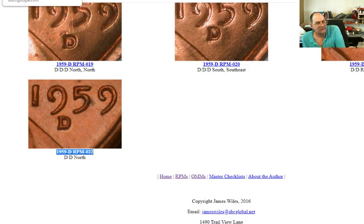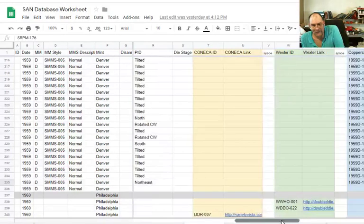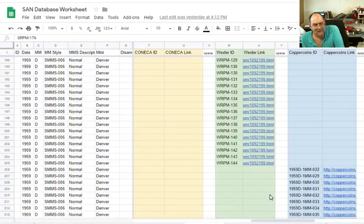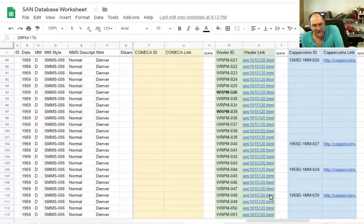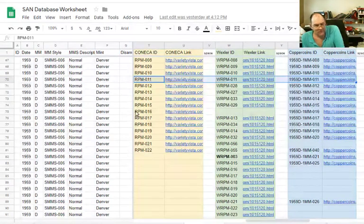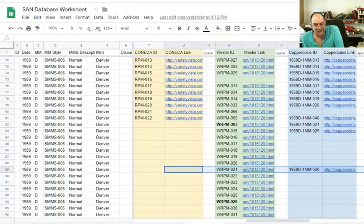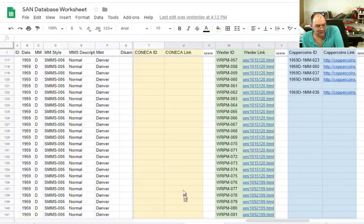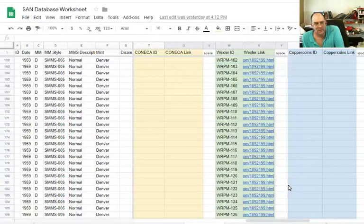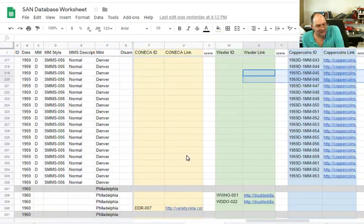You know, none of these listings are complete. We're drawing our sources from everywhere we can, but sometimes they overlap. Here you've got some that are listed by Konica, Wexler, and Copper Coins. Here's one listed by Konica and Copper Coins. Here's one listed by Wexler and Copper Coins. And you have some that are unique to only, say, Wexler. Or Copper Coins has a whole bunch. He's got some that nobody else has listed.